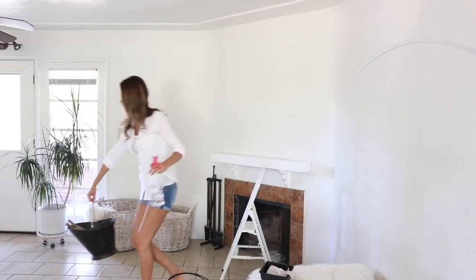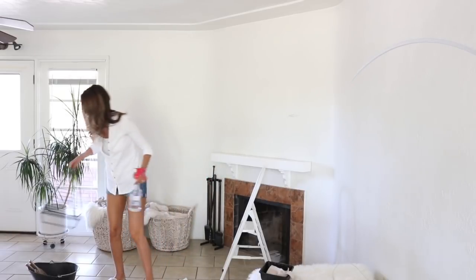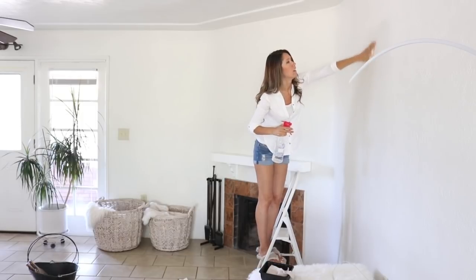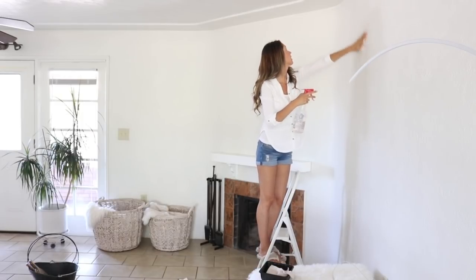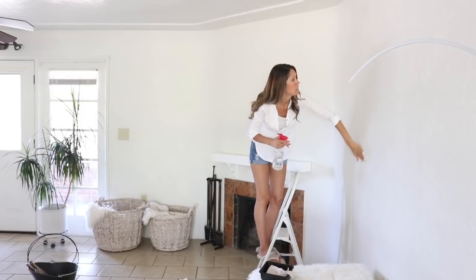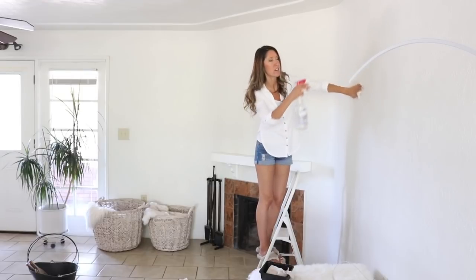Fireplace bucket, just move that out of the way. Firewood holder. Oh, there's some marks up here too. I gotta clean that. We definitely have some touching up to do. Okay, so it looks like the walls over here aren't too bad.